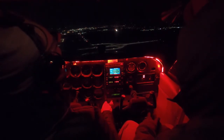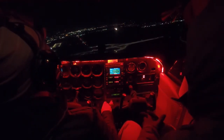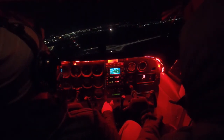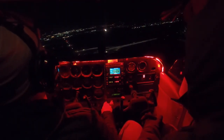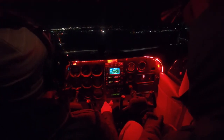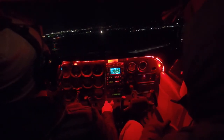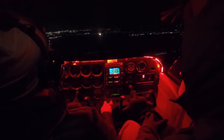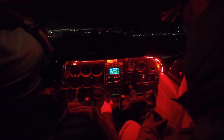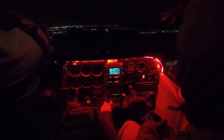Perfect. And then we'll just start bumping over to the right so we can get lined up a little bit better. And we'll start thinking about slowing this bad boy down so that we can be in our landing configuration. We're a little bit on the low side, just slightly. You might want to consider notching those lights back to 3 clicks because it's going to be really bright. There we go, that's a little better. Isn't that cool though? Yeah.